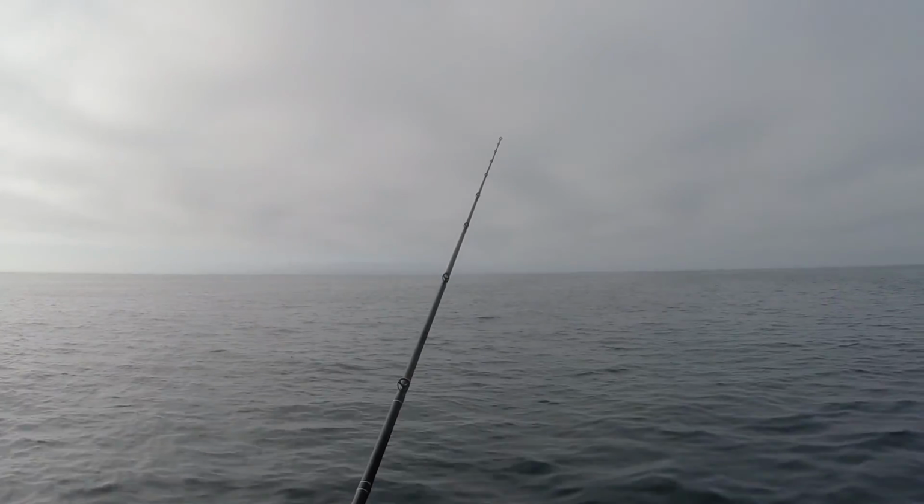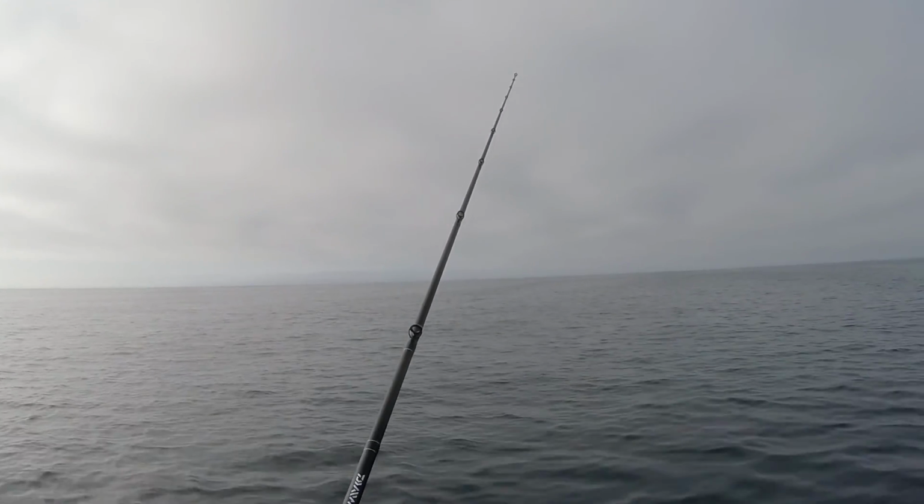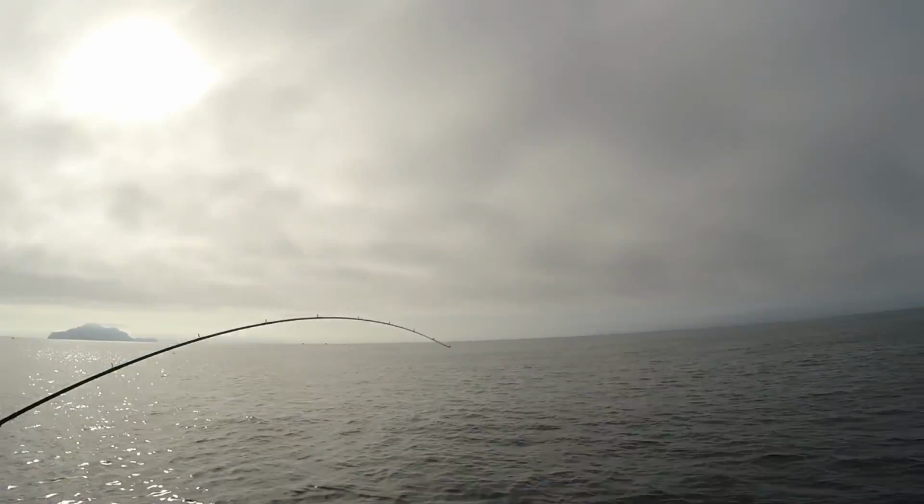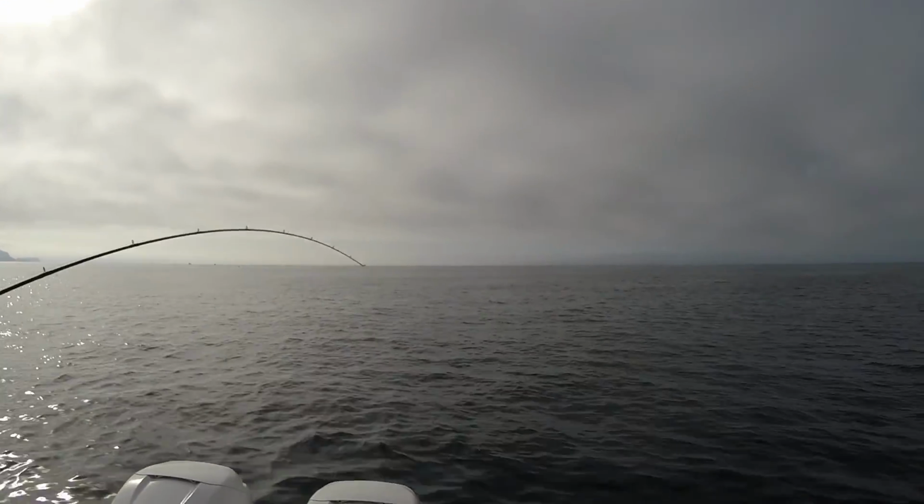So it is very valuable to have a high-speed reel on the ocean, especially calico fishing. Oh, nice. Reel set on that one.